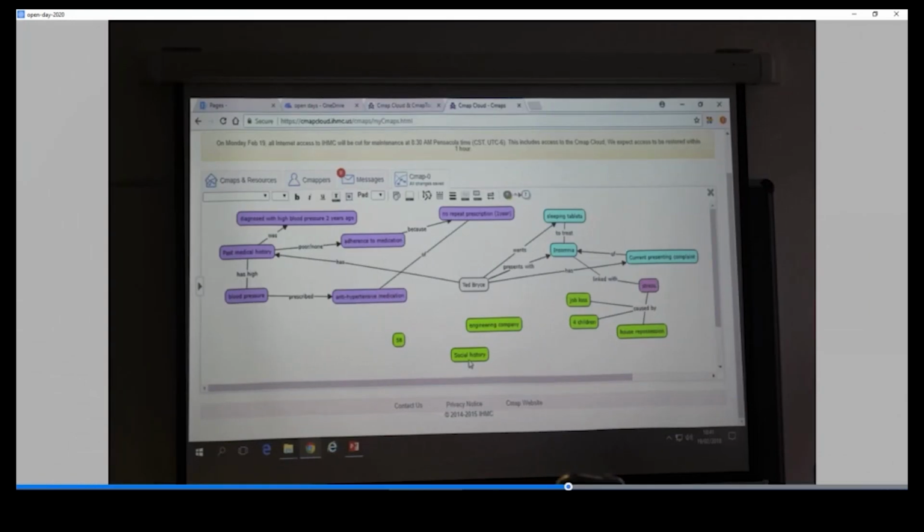This is an example of a concept map. So the issues have been put up on the board and then some links have been put between them. This helps you to understand what you already know about the case, so activating the prior knowledge.